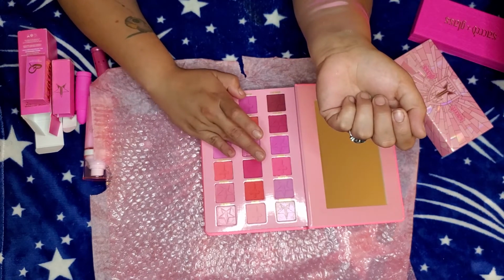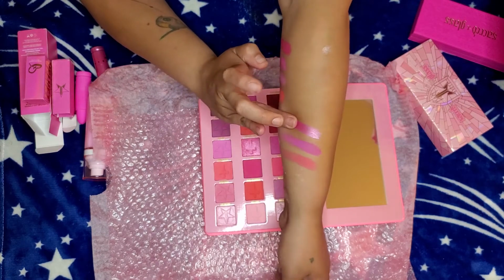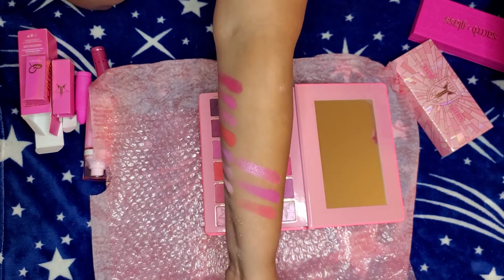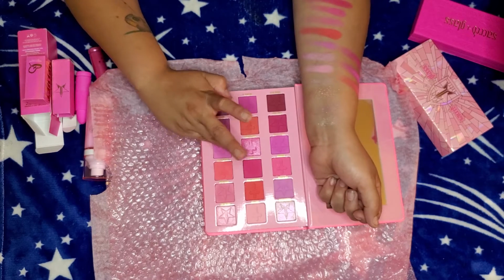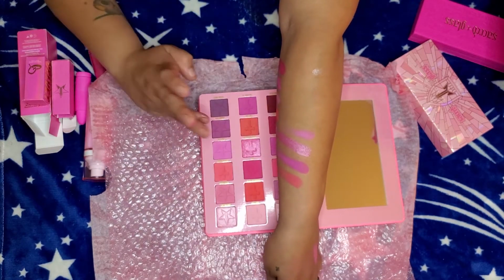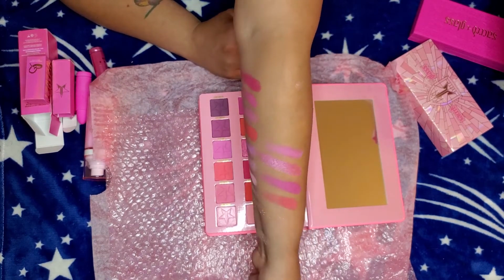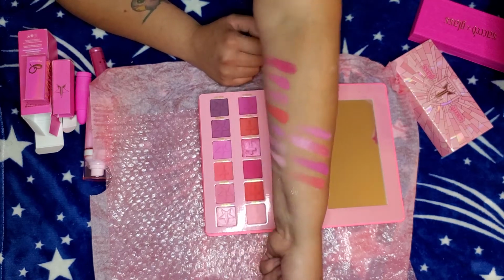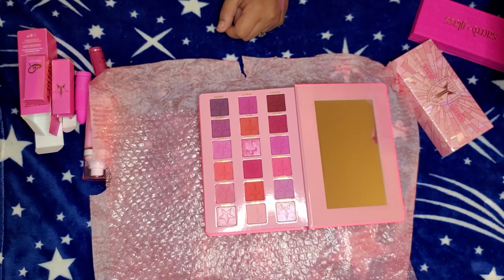Candy Cathedral. Oh, that one's nice and soft. You can see it's crumbly. It's super soft. Ooh, that's pretty pink. Pink Fever. That one's got that baby pink feel to it too. I mean, obviously on other people's skin tones it's gonna look different because I'm brown.